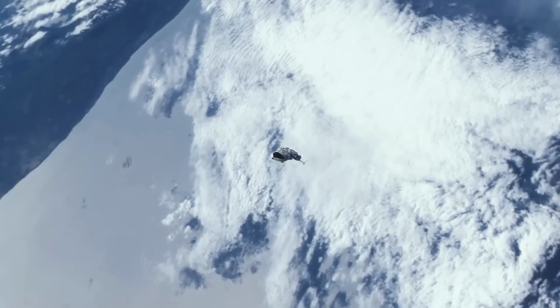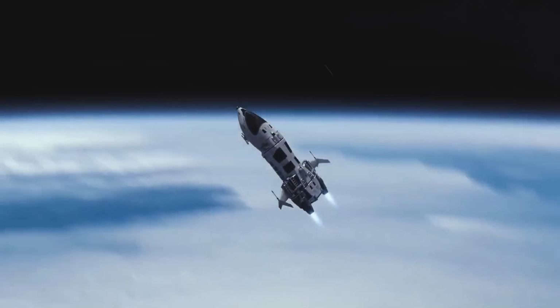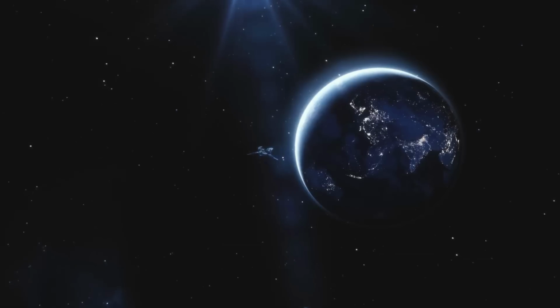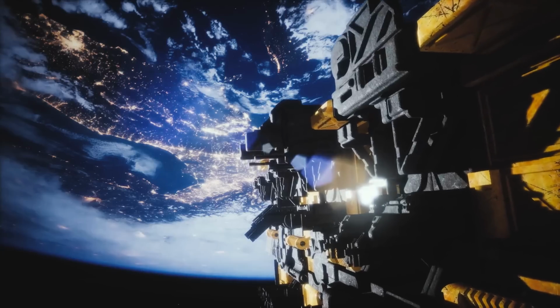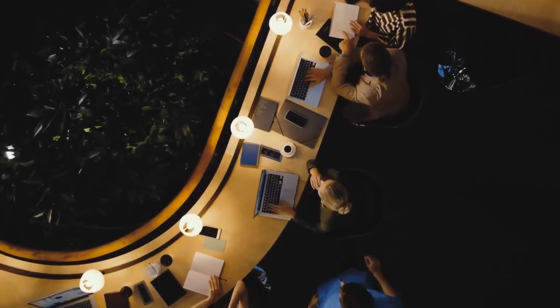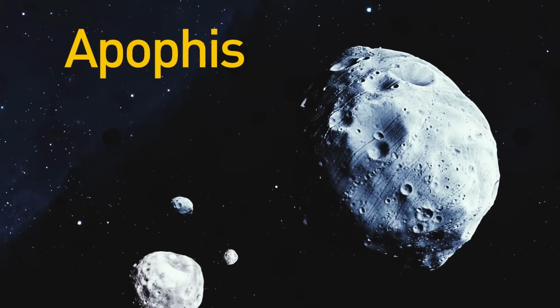Another means of protection could be a kinetic battering ram. Simply put, it would be a huge object that people would send towards the asteroid approaching Earth. Or it could be a heavy spaceship. This is the method scientists propose to prevent the asteroid Apophis from falling to Earth.